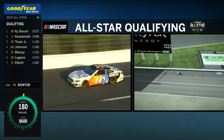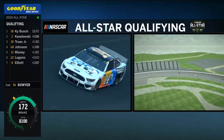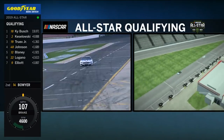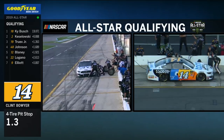So hard to make it clean. There's so many components to this style of qualifying. Well, I tell you what, if Bowyer can get this thing down pit road and then get a decent stop. Whoa, baby. All right, here we are. 5, 4, he's in the early pit stall. 1. Excellent job. Smooth. Nice. Right on the mark.